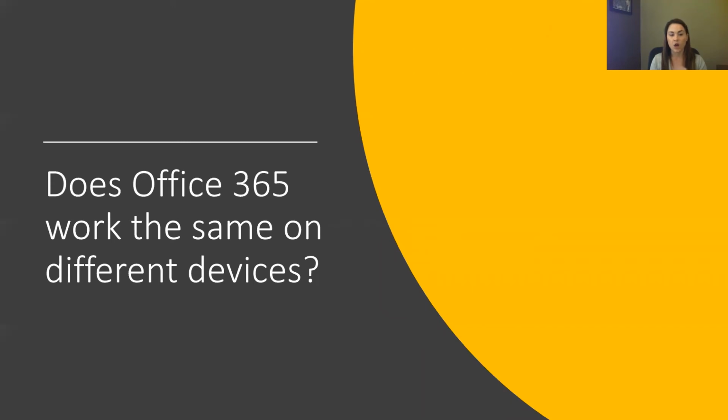Another question is, does Office 365 work the same on different devices? One big and great thing about Office 365 is that you get 5 different devices that you can deploy the program onto per user. That means if you have a computer at work, you can have a user account on that. If you have a cell phone or a smartphone, you can have your information on that. When you're on your tablet on the go, you can access your files there. Your laptop, you can access your files from there. Really, it doesn't matter the platform that you're using. Office 365 is friendly with most any platform, and you get up to 5 different use cases per user.